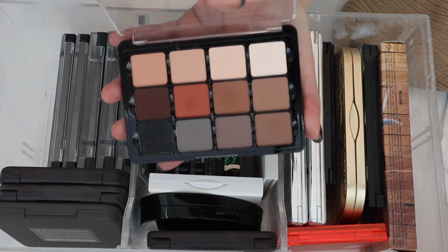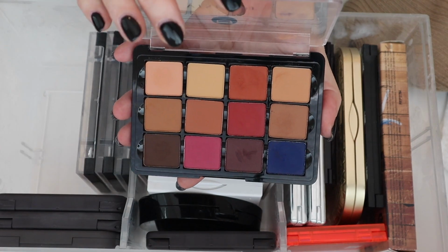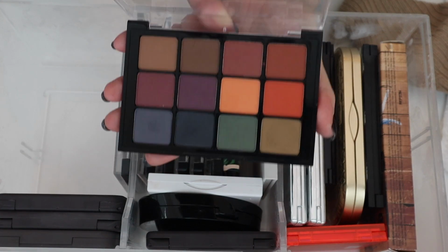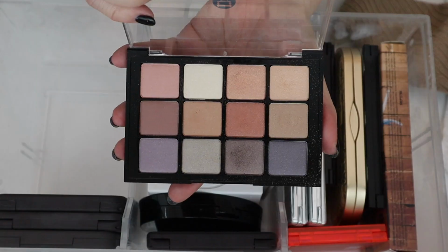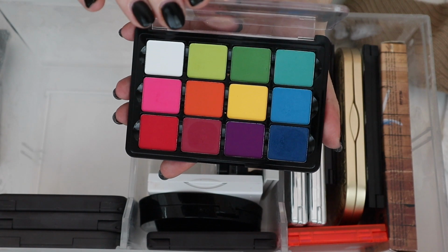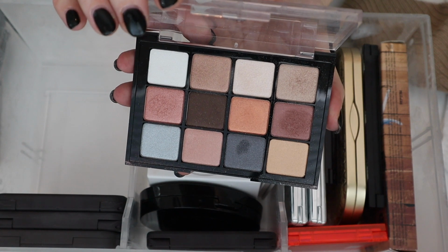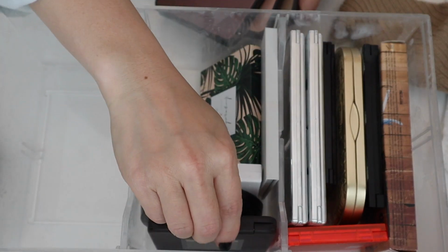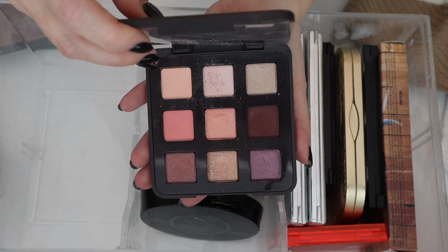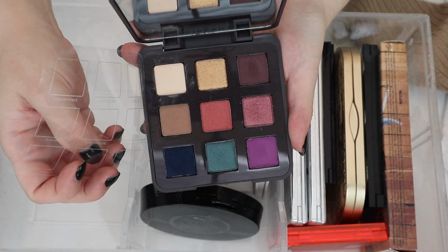I've got the neutral mattes here. I've got the cool mattes, the Milieu palette, the warm matte, the dark matte, the Bijou Royal, Paris Nudes, the older cool matte, the editorial Brights, the Koi palette, and the Sultry Muse. And then I have a bunch of their 9-pan palettes. Here is the Golden Hour palette, the Tryst palette, the Liaison palette, and the Libertine palette.